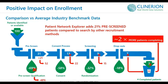Of course, it can be different in other sites, or it can be different depending on the therapeutic area and the inclusion and exclusion criteria. But if you have more searchable or more identified patients, we have a great possibility to increase the number of patients randomized and more patients to complete the study as well.